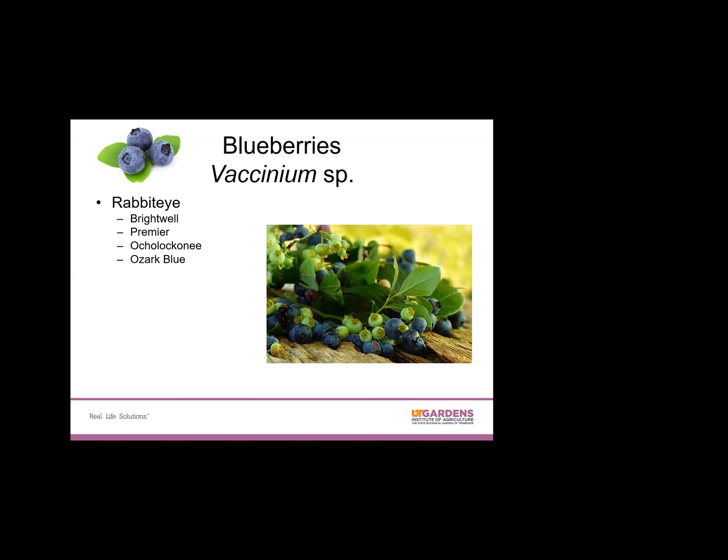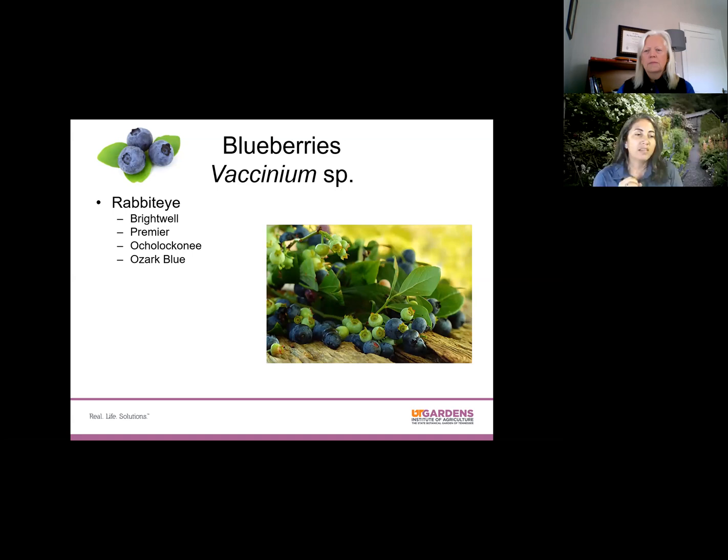A few things that you need to know about rabbiteyes. One is that you do have to have two rabbiteye blueberries of a different variety in order to get cross-pollination. So you can't just stick one rabbiteye out in the landscape and get berries. You're going to have another one of the same species but a different variety planted within about 30 feet of that single one. Brightwell and Premier are two varieties that I've grown successfully.